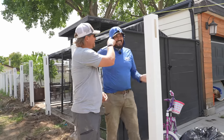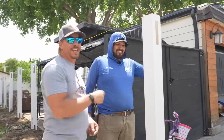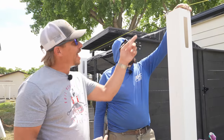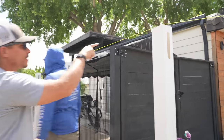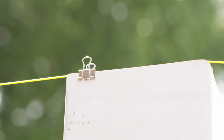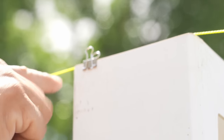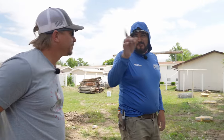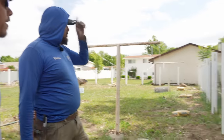So you might notice that Victor wears his little paper clips on his hat. I saw that the first day we interviewed him, and I was thinking, what is this guy doing? And now it's all making sense. He's using these paper clips to hold his string where he wants so that he can make sure that not only are they to the right height, but he'll make sure that they're tipped in or out and perfectly in line. So I go from end to end, and then I see where all my posts are.